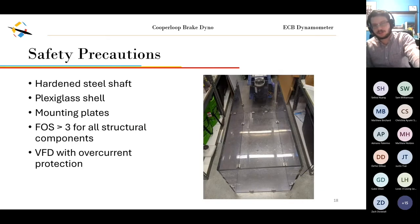We also have many safety precautions to ensure the safety both of the system and of onlookers and operators around it. We have a hardened steel shaft to minimize any small chance that the flywheel can possibly fall off. We also have a plexiglass shell around the operating system, so if any small pieces fly off, they would not be able to harm any onlookers or operators. We also have aluminum mounting plates around the flywheel. So again, if any small pieces fly off, they won't harm crucial components. We have very high factors of safety for all structural components. And lastly, we have a variable frequency drive on the motor to ensure that too much current never goes to the motor and overpowers either the motor or the flywheel from going too fast.